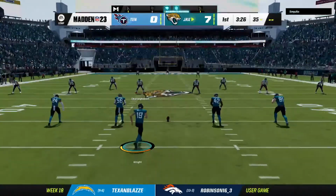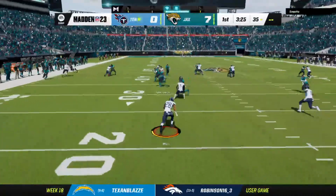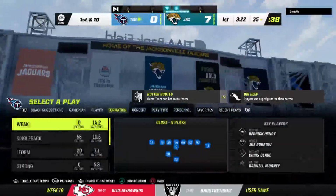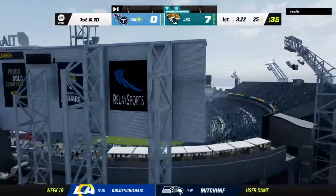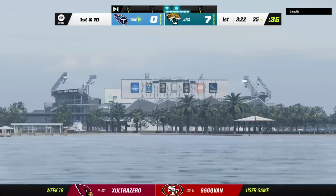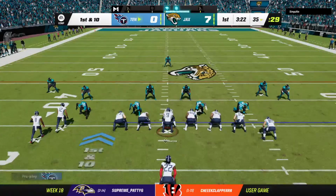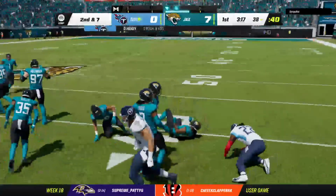The Jaguar kick team now as they run up and send this one away. Very short kick taken right at the 20. The Titans take over first and 10 at their own 35-yard line. Good starting field position for them here as they come up 1st and 10 at their 35-yard line. They begin with Henry. They'll get this to about the 38.